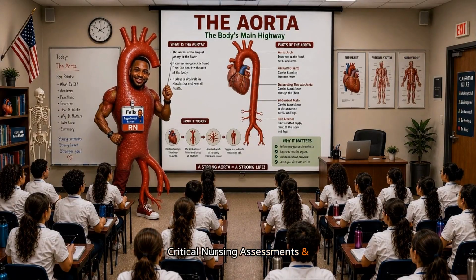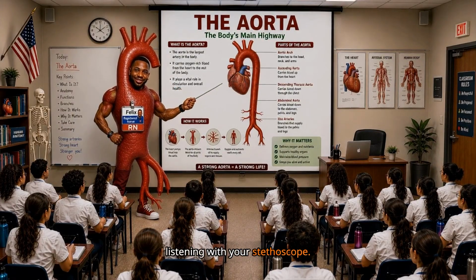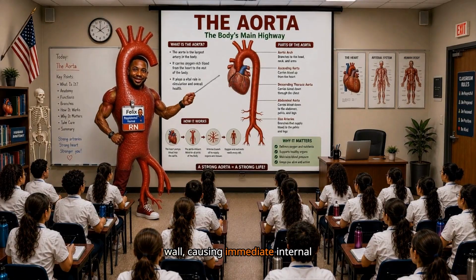Critical nursing assessments and implications. The AAA palpation warning: if you are performing a physical assessment on a patient with a known or suspected abdominal aortic aneurysm, you may observe a distinct, visible, pulsating mass in the periumbilical area of the abdomen, and you may hear a turbulent swishing sound, a bruit, when listening with your stethoscope. The strict rule: never deeply palpate a pulsating abdominal mass. Pressing firmly on an aneurysm can easily rupture the fragile, paper-thin arterial wall, causing immediate internal death.